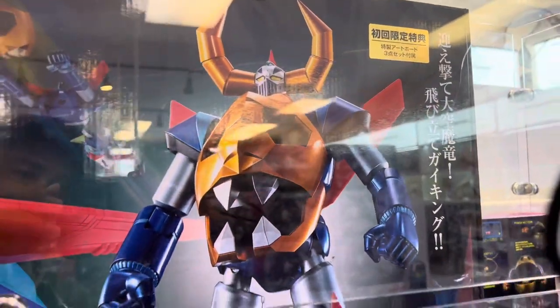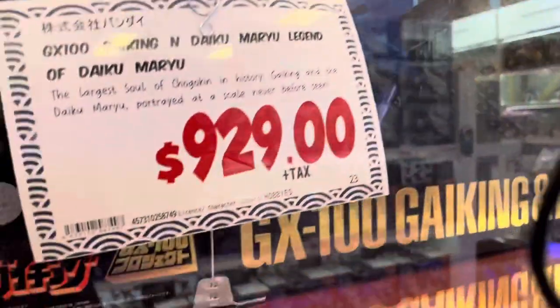And check out this Gai King model from Shogun Warriors. I remember Gai King when I was a kid reading the Shogun Warrior comics. $929 for this one.